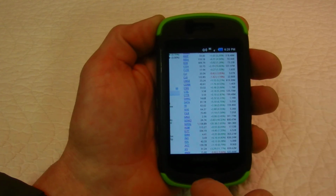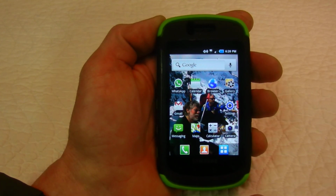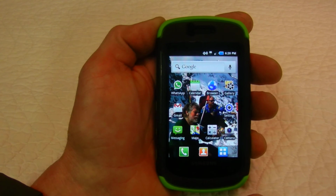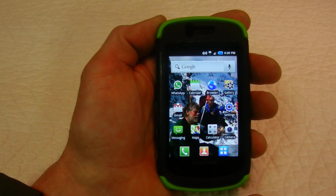But it's a cool telephone. I would highly recommend this if you want a smartphone and you want a free smartphone with unlimited text and telephone calls with 2 gigabytes of data. This is probably the one to get.